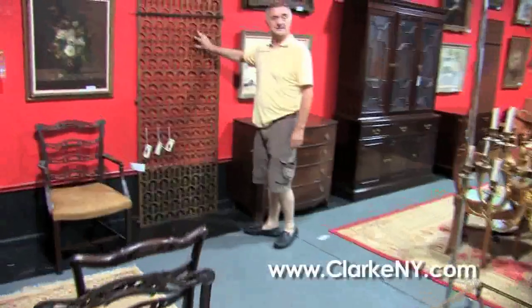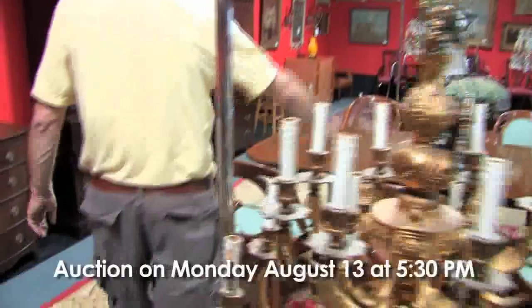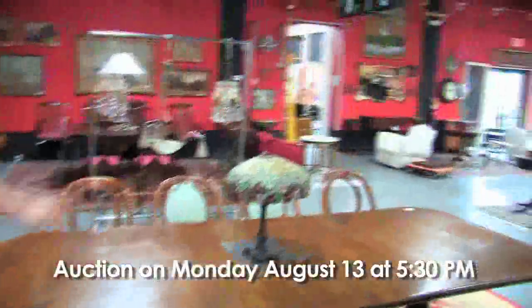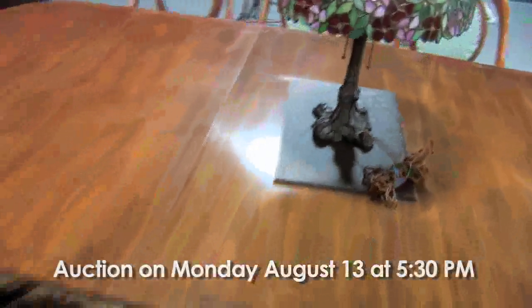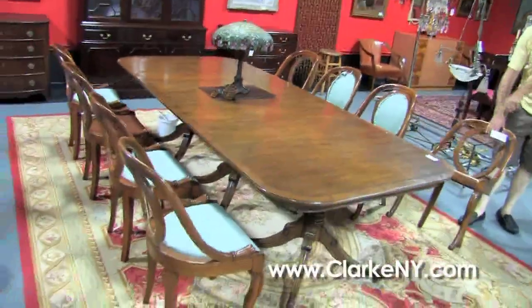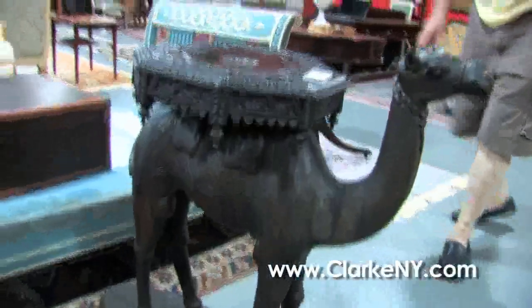Beautiful pair of bronze gates. I'll let Bruce talk about them because he knows more of the provenance. We have a very nice, possibly Handel lamp. Triple pedestal dining room table, together with eight chairs with nice little swan relief on them, standing atop a beautiful Aubusson carpet. And one of my favorite pieces of the sale here, Steve, is this nice Anglo-Indian carved camel.